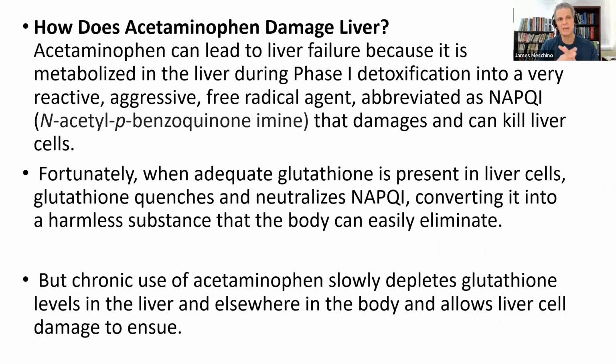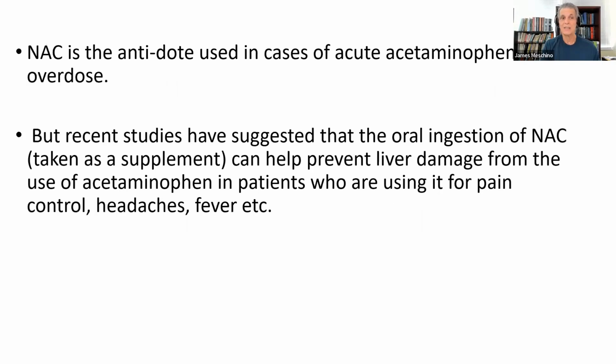So how does acetaminophen damage the liver? Well, in phase 1, the acetaminophen gets converted into a very reactive, damaging compound. They call it NAPQI, and it damages and kills liver cells. But if there's glutathione there, it can conjugate that intermediate and stabilize it so the body can convert it to a harmless substance and get it out of the body. But with chronic use of acetaminophen, glutathione stores slowly deplete, and now the NAPQI builds up and starts to damage liver cells every single day in the background, low-grade damage. And then over time, you start to get liver failure setting in.